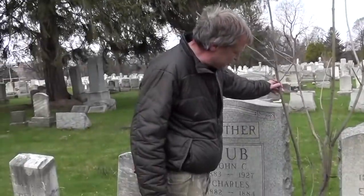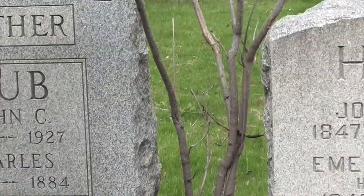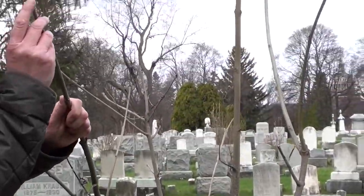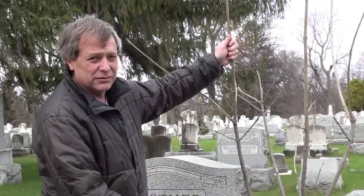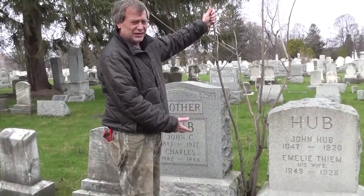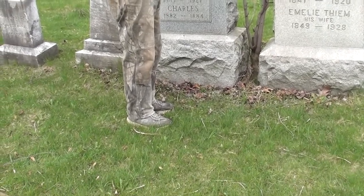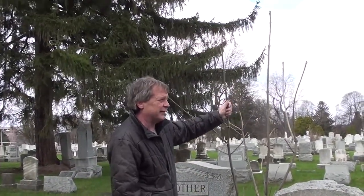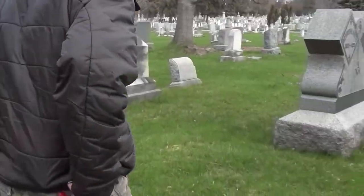Detour. See this tree here? Look at this tree. This tree's in the wrong place. This is an ash tree, but something like that's got to come out. I mean, we've all seen this stuff. In the right spot, this would be a nice tree, but it's just a bad spot. Bad spot.